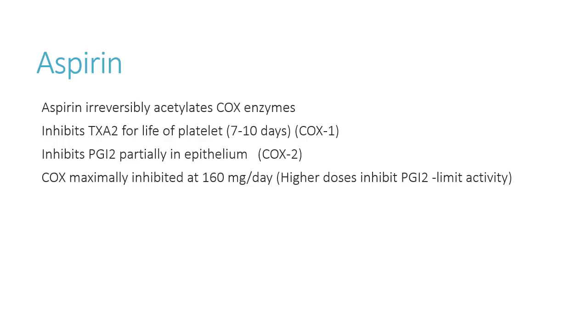You're going to find that it will decrease the production of thromboxane A2. We mentioned thromboxane A2 actually stimulates platelet activation. By decreasing the production of thromboxane A2, because now I've inhibited the cyclooxygenase enzyme, that's going to occur for the life of that platelet, right? As we said, 7 to 10 days or so for the lifespan of a platelet. Through COX-1, you're going to be inhibiting that and preventing activation of that platelet.